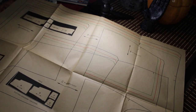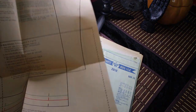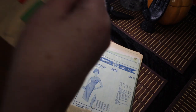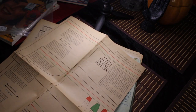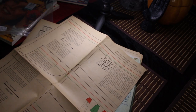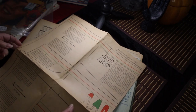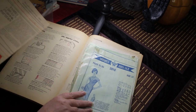I don't know what size this is for though. I don't see any actual size for these anywhere, but I think it's easy enough to figure out by just measuring it. There are some instructions here, just looking through this. But yes, you find little extras like this sometimes.